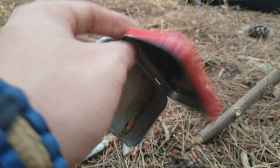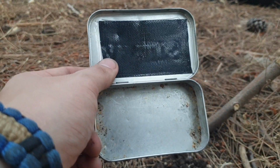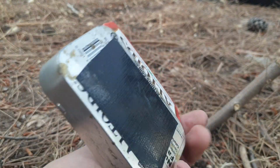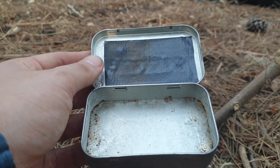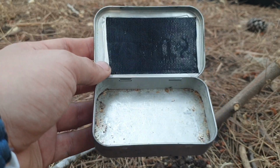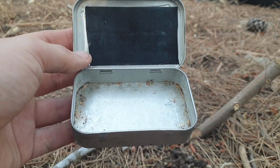And last but not least in the fire category is tinder, and for tinder I will be using strips of duct tape. I have it on the inside and on the outside. I actually thought of adding some secondary form of tinder and just may use it or add it later on, but for now this is what I have due to space constraint inside the tin.